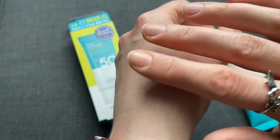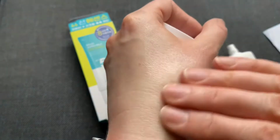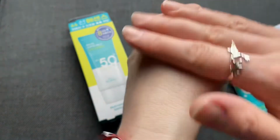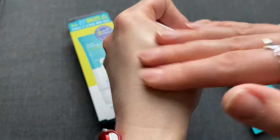So fair. Ooh. Feels nice. It has a very mild scent. I had to hold this all the way to my nose to even smell anything.